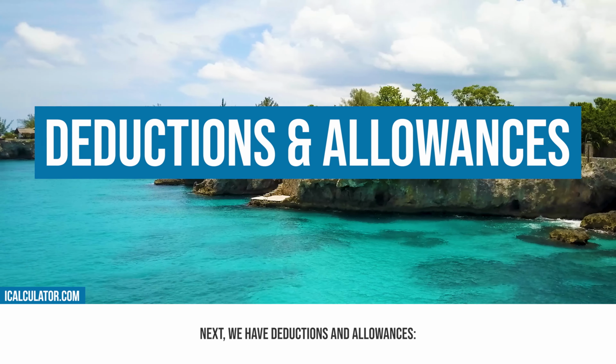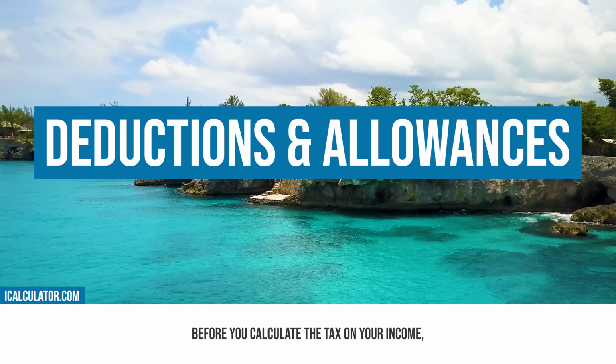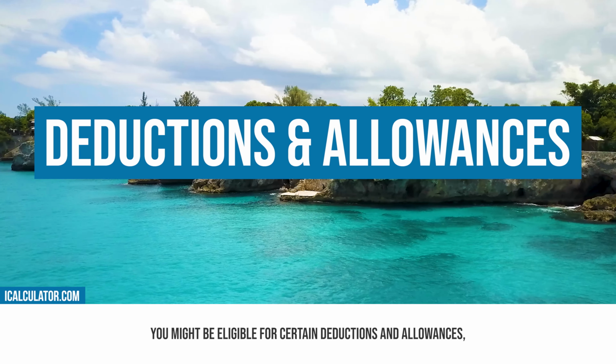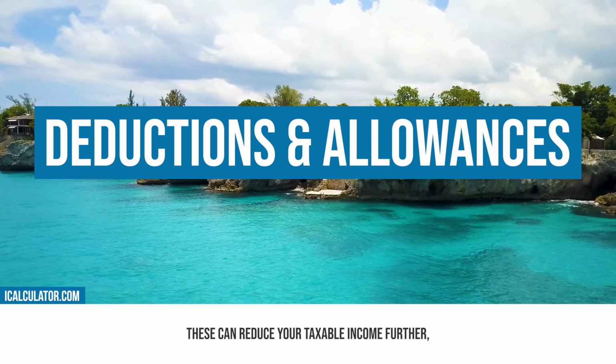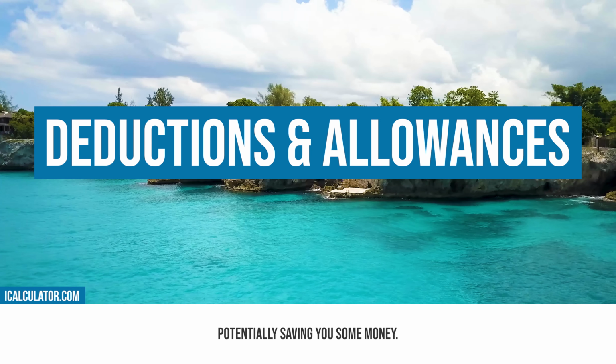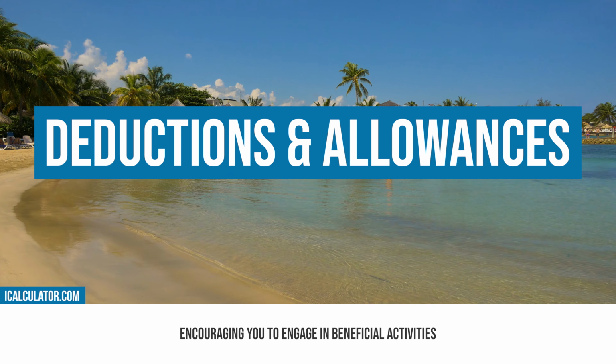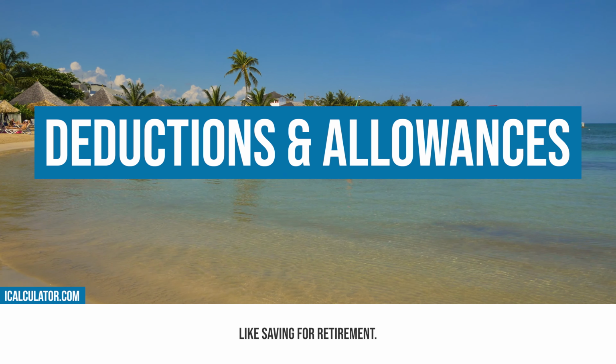Next, we have deductions and allowances. Before you calculate the tax on your income, you might be eligible for certain deductions and allowances. These can reduce your taxable income further, potentially saving you some money. It's like a little gift from the government, encouraging you to engage in beneficial activities like saving for retirement.